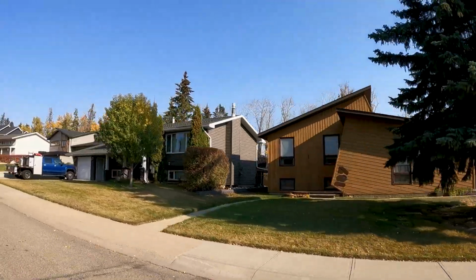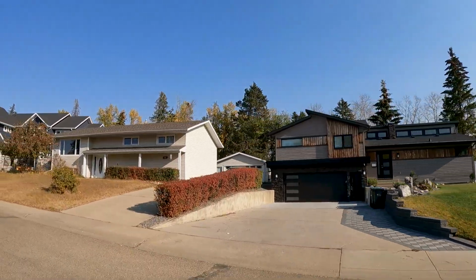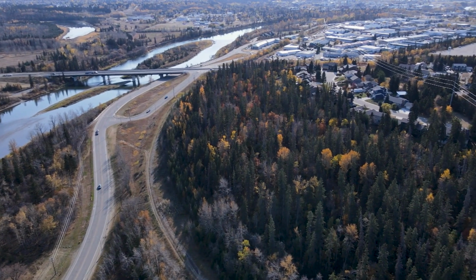But the Pines is a super walkable neighborhood, and if you're looking to limit the use of a car or you don't have a car, this is one that you should be considering as well.